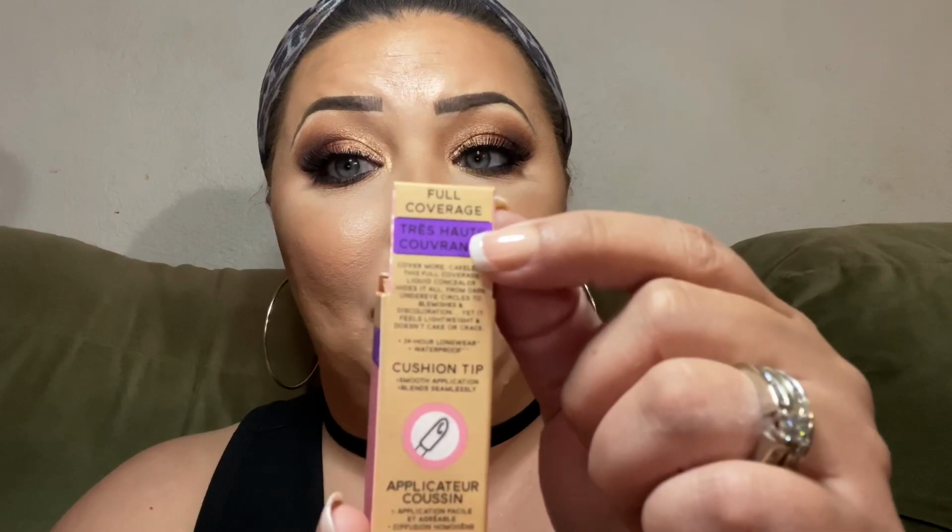The only thing with this is it is not very full coverage. I would say this is more on the medium to light coverage. It is not full coverage, but I think that's how they keep it from being cakey, but they do say right here, full coverage. I don't think it's full coverage at all.